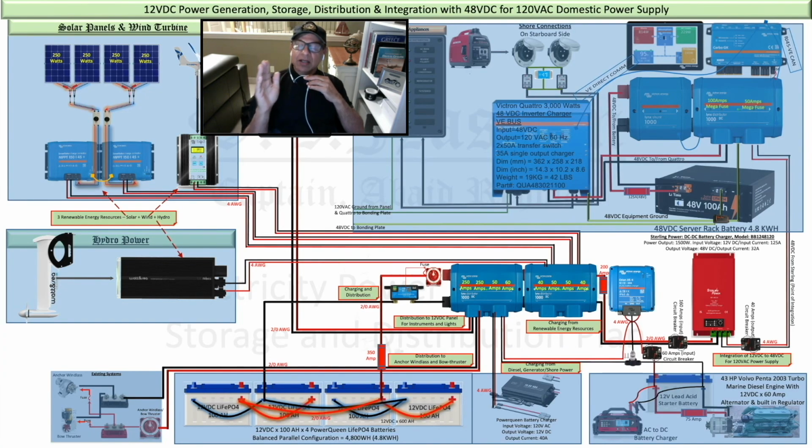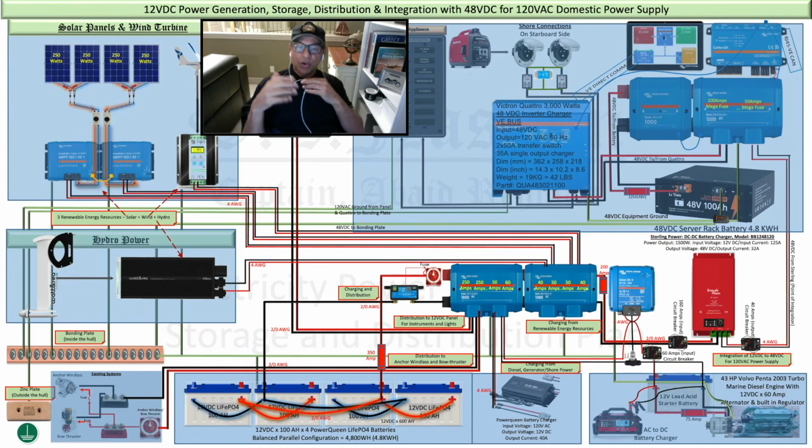And the final configuration is basically bonding of all the earthing of the system. 48 volt has its own earthing, AC has its own earth wires. They're all green basically, by the way. And 12 volt has its own earth wires. Every metallic part on the boat must be earthed. And then it is connected to the common bonding plate, which is a metal strip inside the boat, which is connected on the outside with a zinc plate.